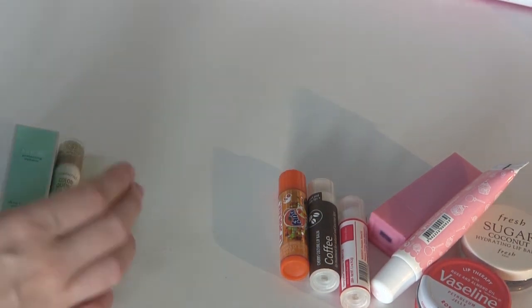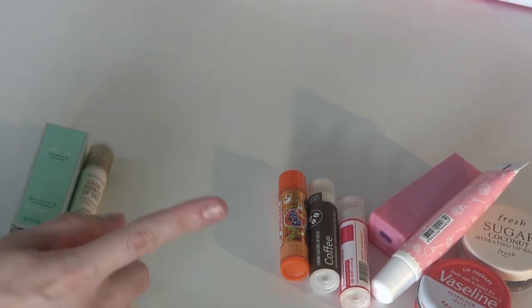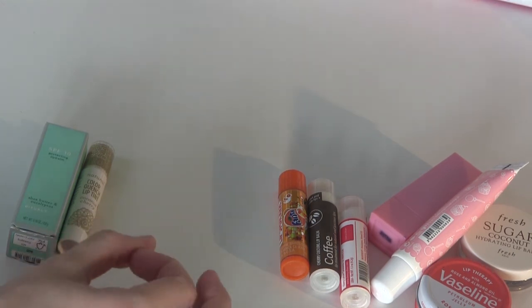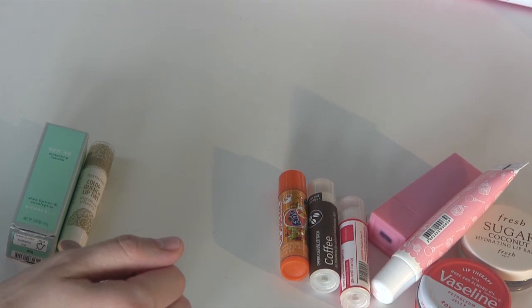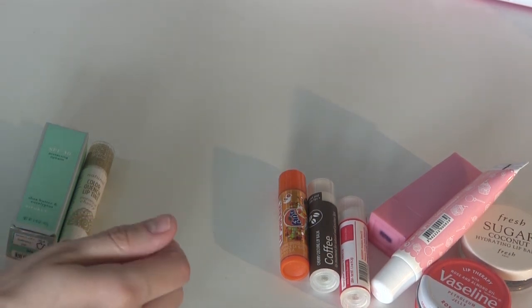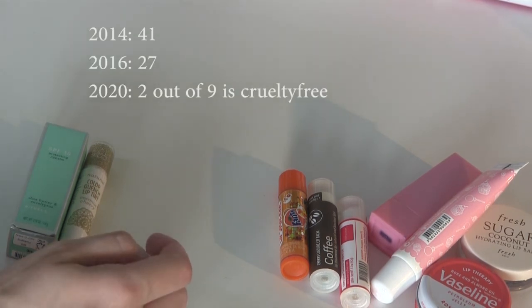I need to find a good cruelty free lip balm. Actually, the one from Chorus is really good, so I think I need to repurchase that one. I haven't had one of those in a long time, but they come in pots, and I'm not a big fan of pots. So let me know what your favorite cruelty free lip balm is. Do you guys like the one from Hurrah? Or whatever it's called. I haven't tried it, but I'm really curious on that one.